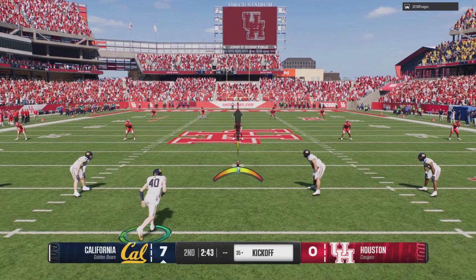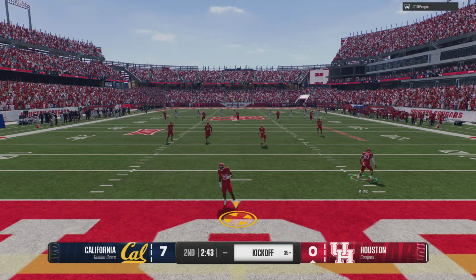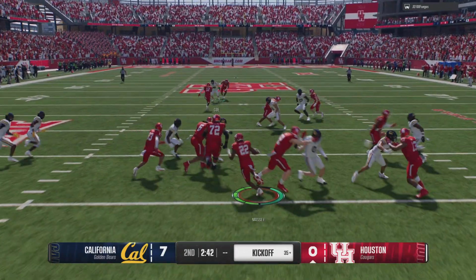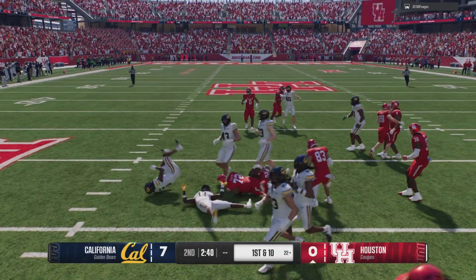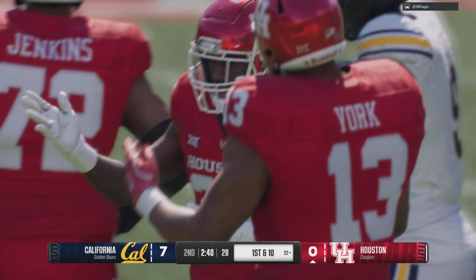They're just about ready to kick it away. The returner will field it and try to do some business. Nice job executing all of the assignments as they put a stop to that return at the 22.